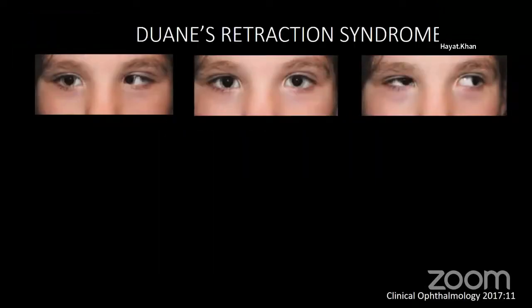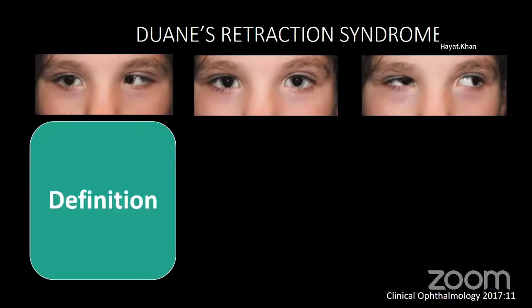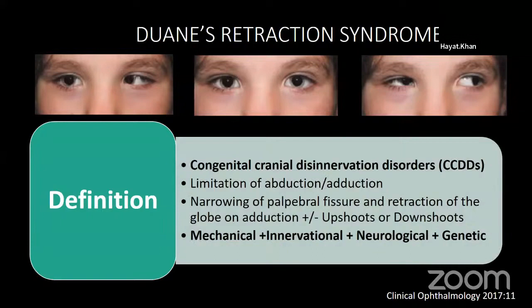So Duane's retraction syndrome, first of all, we need to know what is the hallmark of this disease. It's a cranial disinnervation syndrome, which is congenital and has a limitation of both abduction and sometimes adduction. There is narrowing of the palpebral fissure with retraction of the globe on adduction, with sometimes upshoots or downshoots. The combined mechanism is mechanical, innervational, neurological, and genetic.